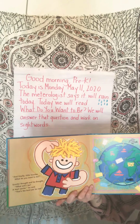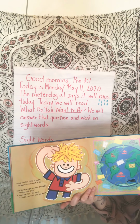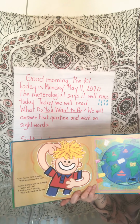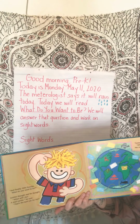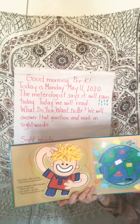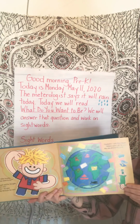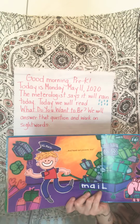And finally, little Scooter, what do you want to be? Scooter thought and he thought, what will I be? A mail carrier, he said. That's the best job for me. Fantastic, said Miss Green. What a great job for you. You can deliver the mail and hand out presents too.